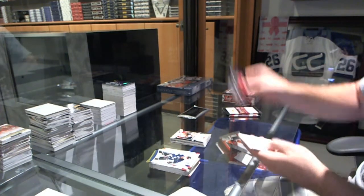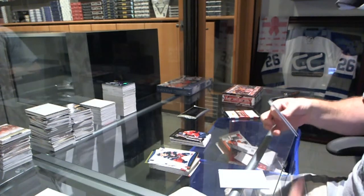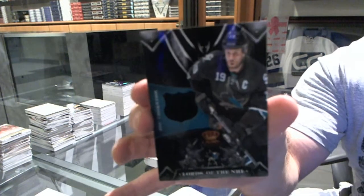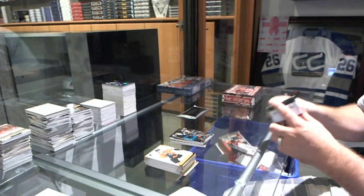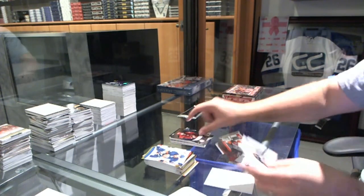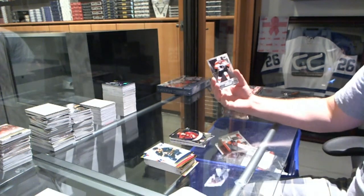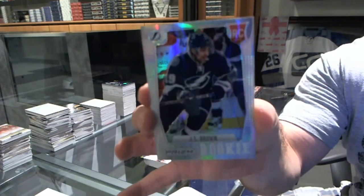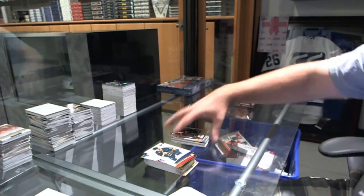For the Washington Capitals, Cup Contenders, Nicklas Backstrom. We've got for the San Jose Sharks, Lords of the NHL jersey, Joe Thornton. And we've got for the New York Islanders, Matt Finn, Elite Rookie, number 999. In the Prism Pack, we've got a Prism Base of Claude Giroux, a Refractor Rookie, a Prism Rookie, for the Tampa Bay Lightning, J.T. Brown. And for the Dallas Stars, Scott Glennie, Prism Rookie.